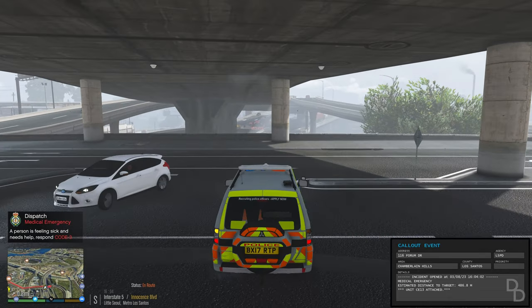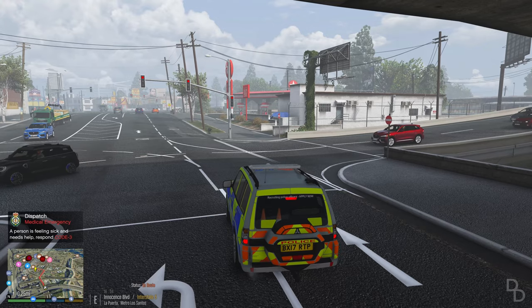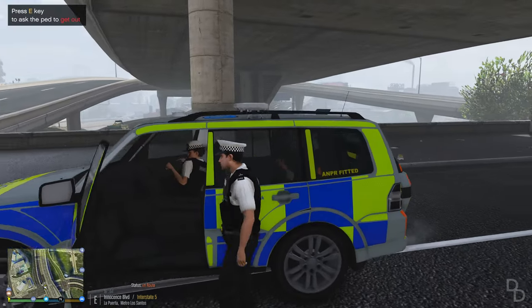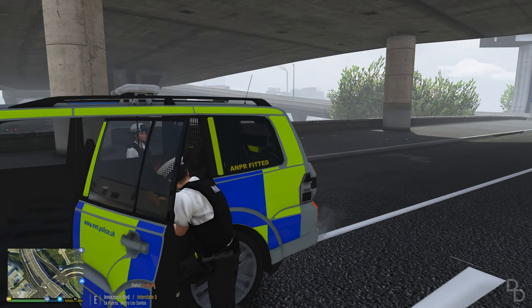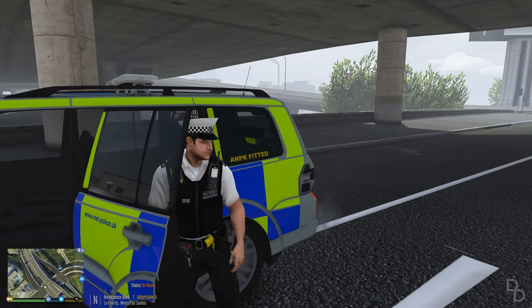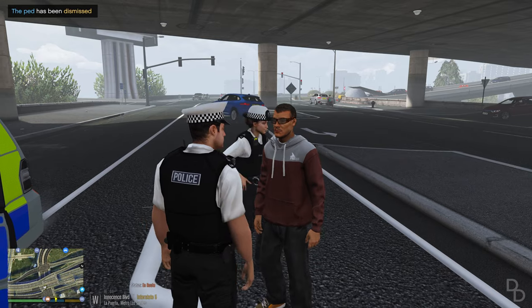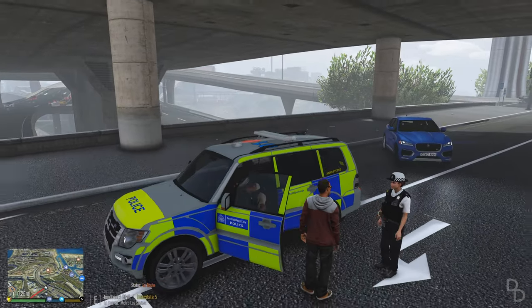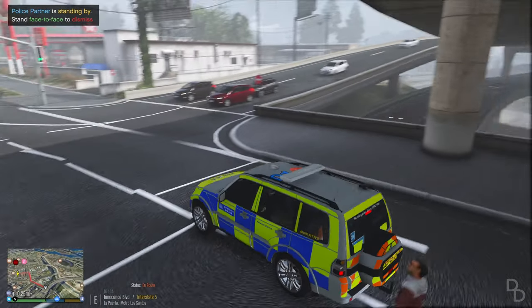I'm just going to drop them off here. Okay. Did you want to just leave the vehicle? Get out the car. All right. Yeah, you can piss off, mate. You can go. Bye. Control, Oxygen at 13 suicide grade, first on scene, I believe.